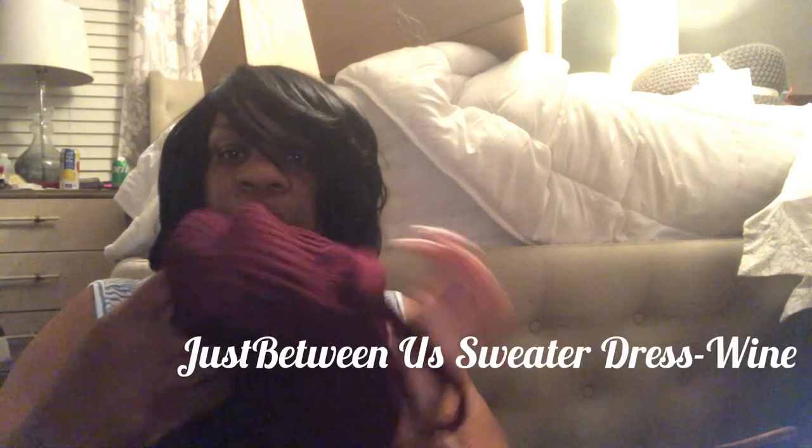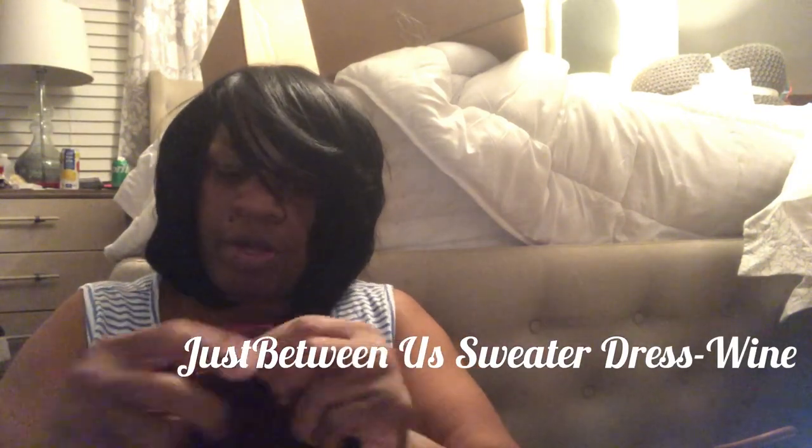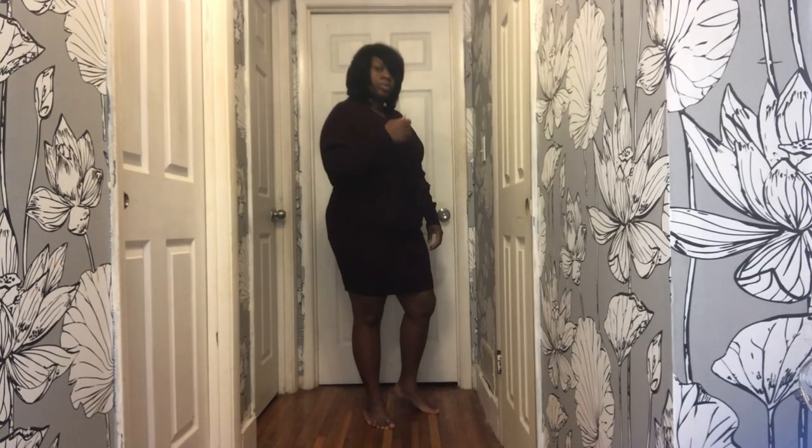Okay, this is the next dress I got. It's like a burgundy color, and it's very pretty on. You could take this to church, and then when you get finished going to church, you could go to your little brunch or your little lunch, and then you could really open it up. But it is so cute on, and it's got this little tie on it, so you could tie it and make it really, really cute on you.